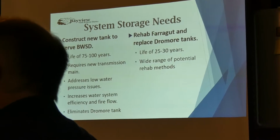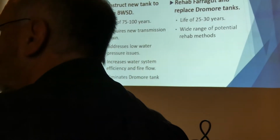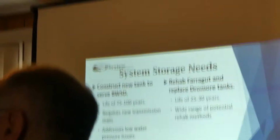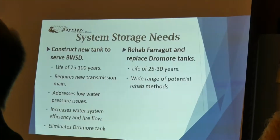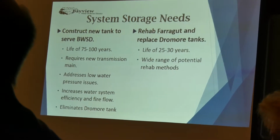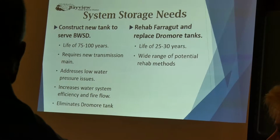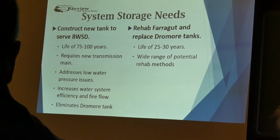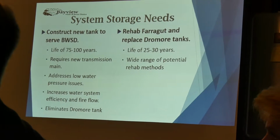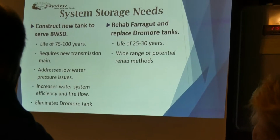The benefit of that is it gives you a long-term life of 75 to 100 years. It would require a new transmission main, so you'd run from the wells up to the new tank, but it addresses low water pressure issues because you're bringing that pipeline around where you can actually increase pressures in the northwest corner, and you can connect from this to Drumore, which solves a lot of the Drumore issues. It also increases your fire flow because you have a much bigger pipe going through town. So now you can feed a lot more water into the system. So that's the benefit of the new tank.